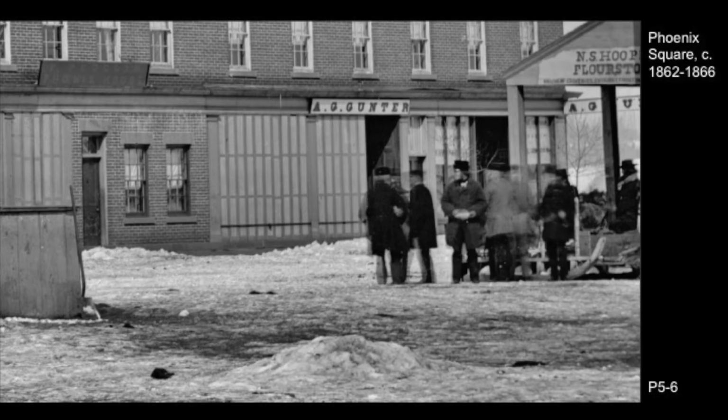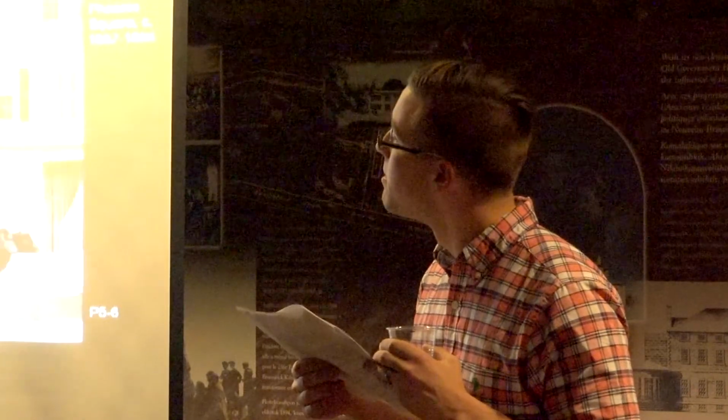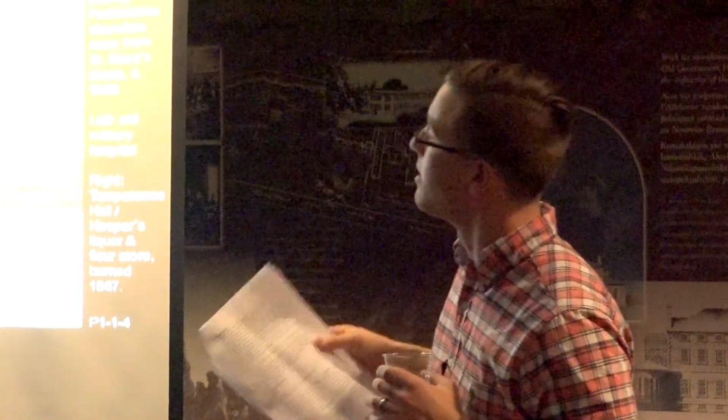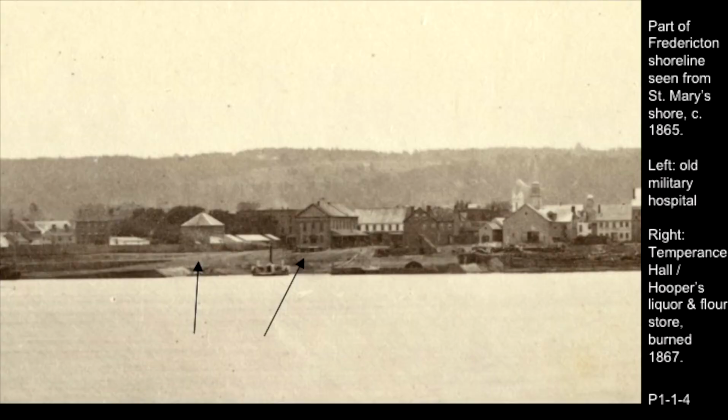That's our liquor guys again, or temperance, whoever. Oh, I think we're going the right way. All right, yes, great. So that first image that we saw on the title page, this is a tiny crop and zoom in from that. And this is one that I just found out today was actually a pre-Confederation image that I had long thought was just after, about 1871.